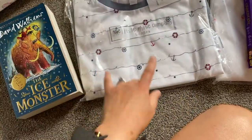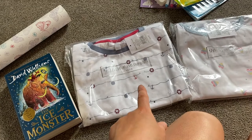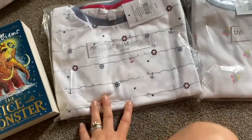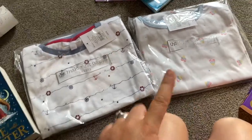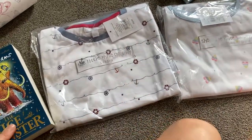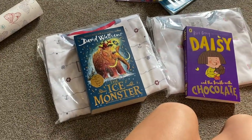And then I got these pyjamas in the sale at the beginning of the year. So little shorts and t-shirts, little shorty ones, one for Bartley and one for Grace. So I'll get them wrapped up as well, and then they've just got something little to open when the suitcases get opened. They can open up their gifts there.